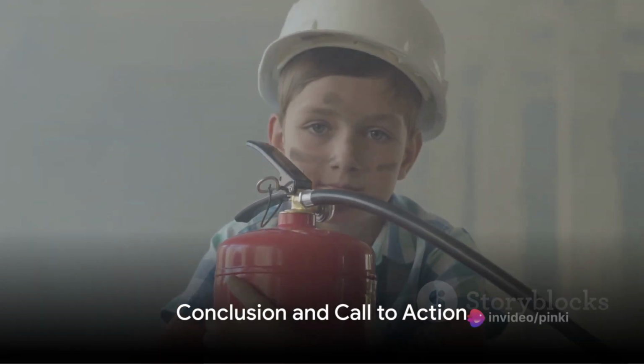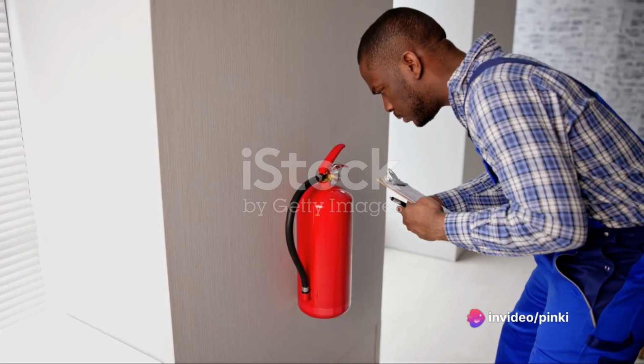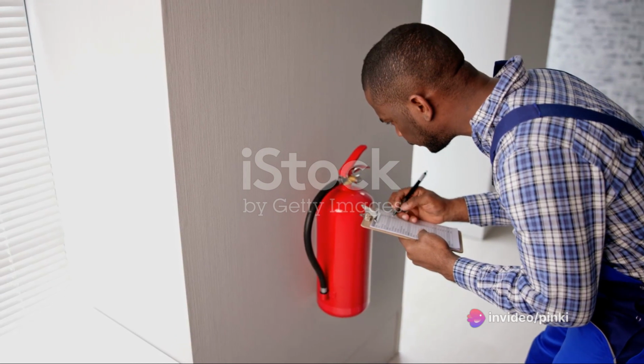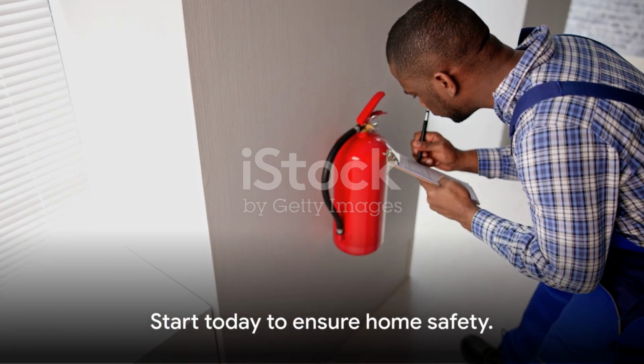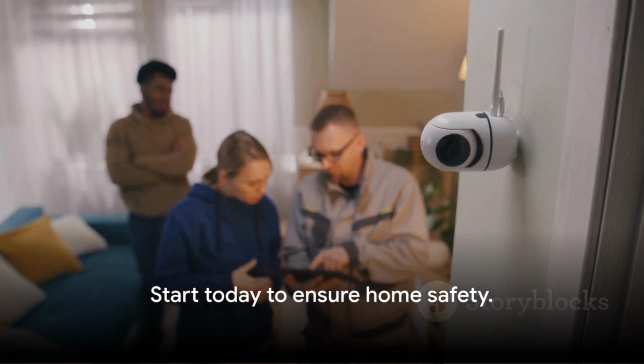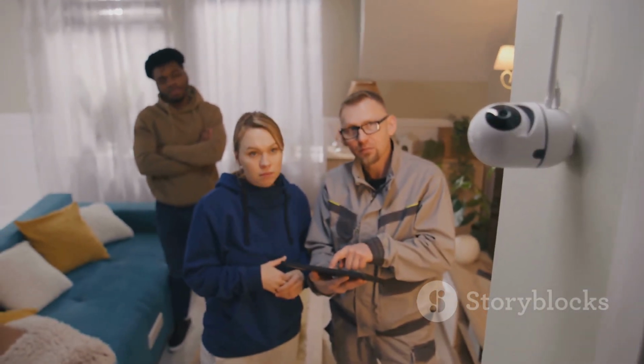Home safety is more than a concept. It's a mindset. It's about making smart choices and taking simple steps towards creating a safer environment for your loved ones. So why not start today? Implement these safety tips and transform your home into the safe haven it should be. You've got this.